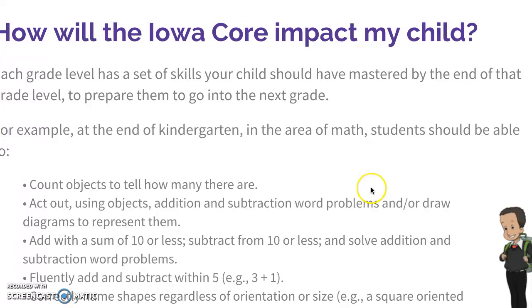And correctly naming shapes regardless of their orientation or size. So if a square is turned around, it's still a square. If a heart is really giant, it's still a heart. Things like that. So those are all the math, an example of the math core standards for kindergartners.